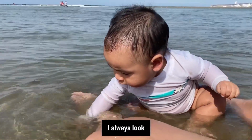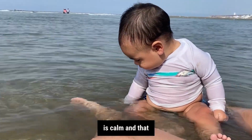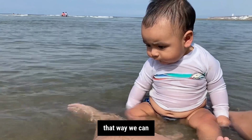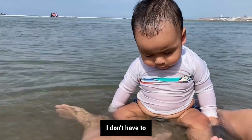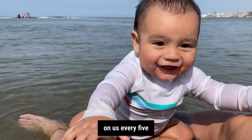That's one thing I always look for in a beach nowadays that I have a baby, is that the water's calm and that there are areas that are not too deep, because that way we can just relax and he can play and I don't have to worry about the waves coming in and crashing on us every 5 seconds.